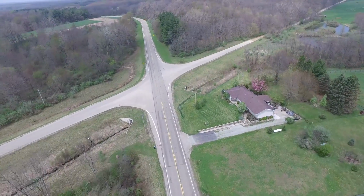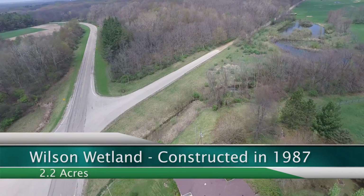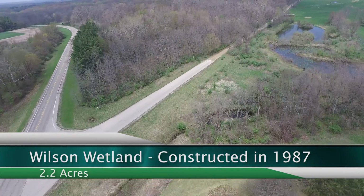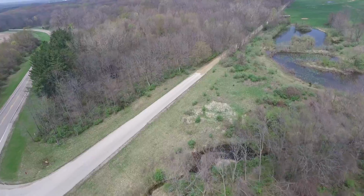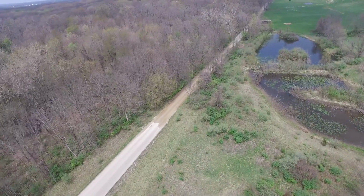We are entering the first constructed wetland in the state of Indiana, known as the Wilson Wetland. It was built as a collaborative effort of the Culver Academies, Lake Maxinkuckee Environmental Council, and the DNR in the 1980s as a pilot program for the state conservation departments.